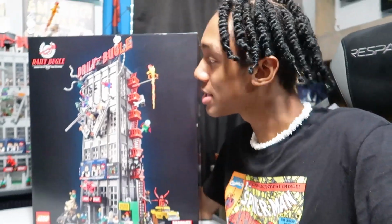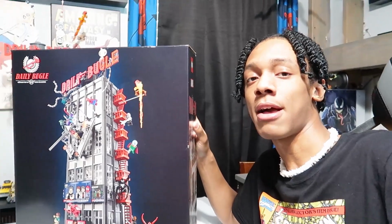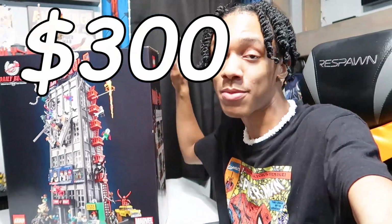As you can see, you all, I have the Lego Spider-Man Daily Bugle right here. Fun fact, this is the biggest Lego set that I've ever had. I pretty much consider this a milestone in my life. This is a $300 set. I got it from the Galleria.